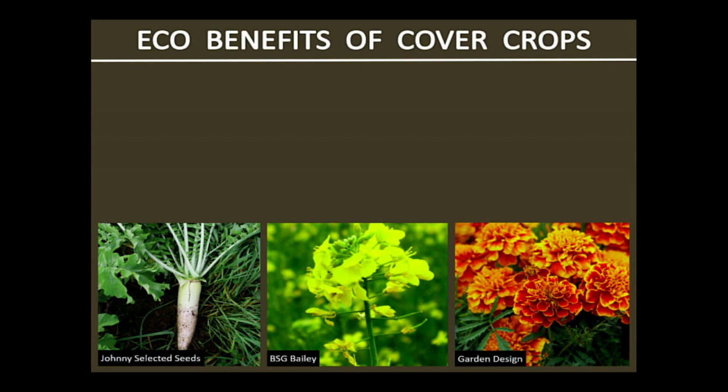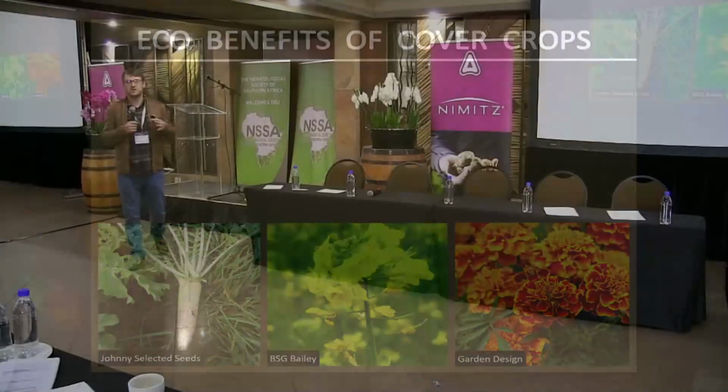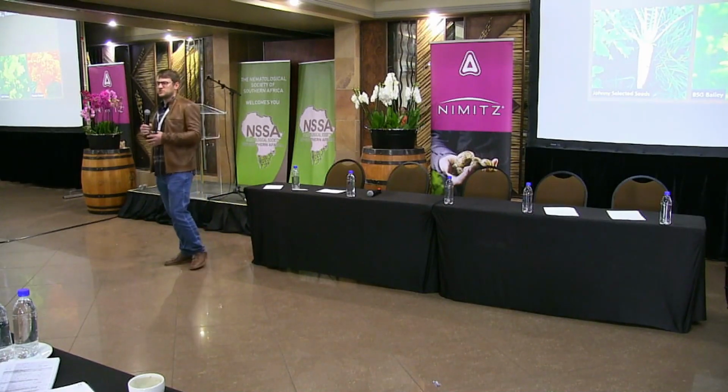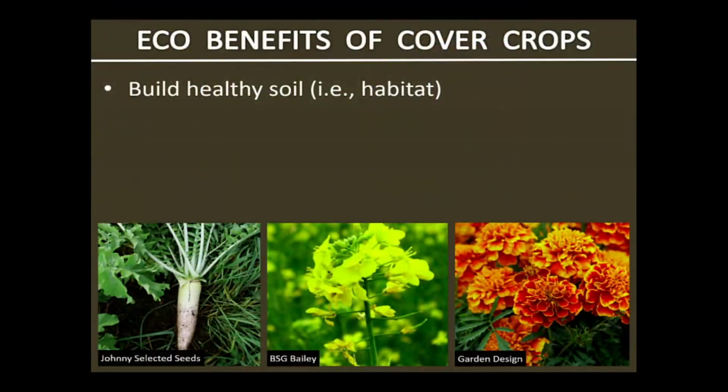All right, so when you consider the ecological benefits, I'm first referring to the more general ecosystem benefits, and then I'll narrow it down a bit more to the nematodes. So building healthy soil, like we just said, this is the thing that we're really trying to do in conservation, regenerative agriculture, and also other systems. It's really got to do with creating an environment that's conducive to building a healthy and functioning ecosystem. We spoke about this yesterday morning as well. So habitat and food, that's what organisms need to survive.